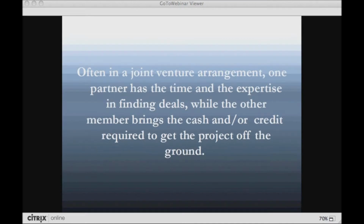Often in a JV arrangement, one partner has the time and the expertise in finding deals, and that's why we joined the Foreclosures Club, to get more time and to find out how to find good deals and present them to our partners who will buy in with us. The other member, these are the people you're going to want, is going to have cash and or credit. They're going to have cash to invest in a deal at 20% down, which is often needed in investor deals. Or they're going to have credit and be able to qualify for mortgages. So they're going to be able to help get any project that you bring them off the ground and working.